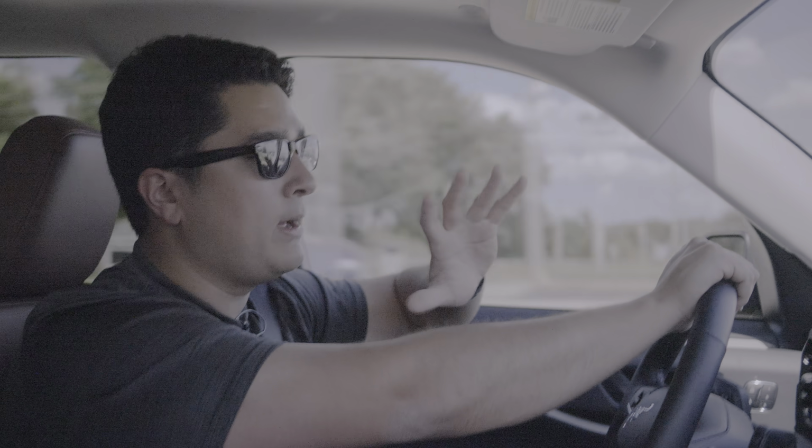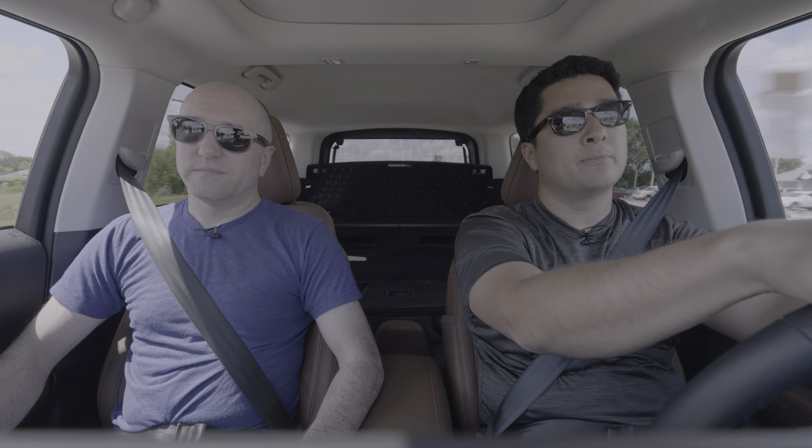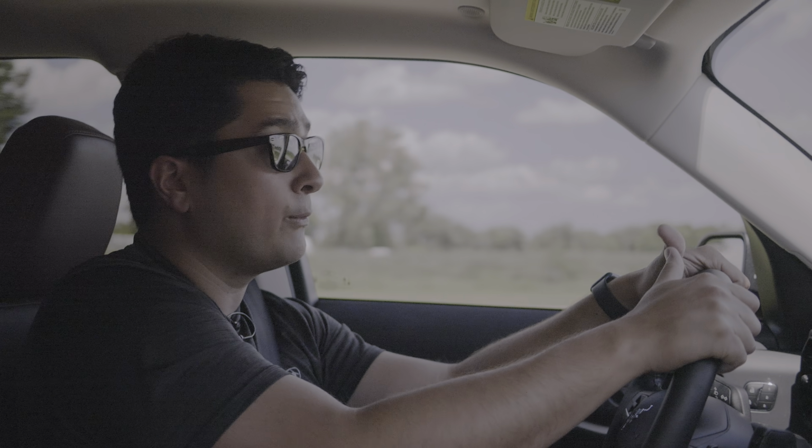Right. At this price point, yes, the 2 liter is far more powerful than the 1.5 liter, and yes, the TVD is really, really capable. But if you're going to be spending over $40,000, you're going to be in the mid-40s, and if you want a real off-roader, you can buy a Wrangler, you can buy a real Bronco for that money.